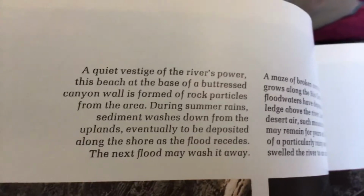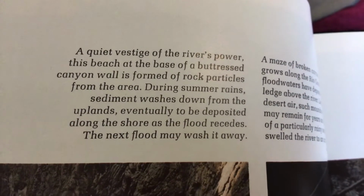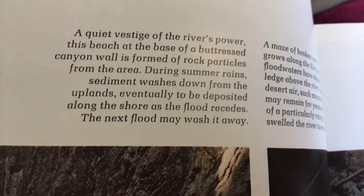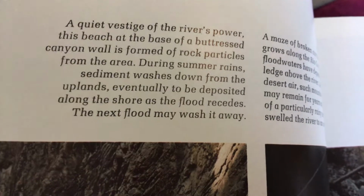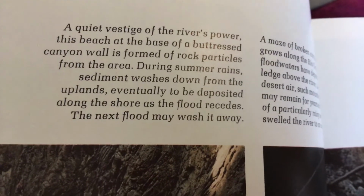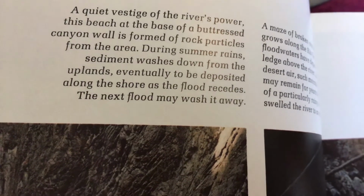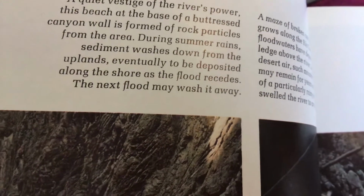A quiet vestige of the river's power, this beach at the base of a buttressed canyon wall is formed of rock particles from the area. During summer rains, sediment washes down from the uplands, eventually to be deposited along the shore as the flood recedes. The next flood may wash it away.